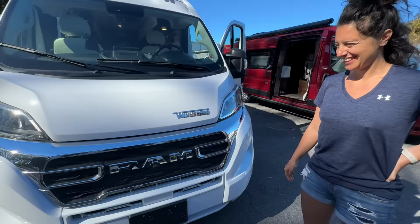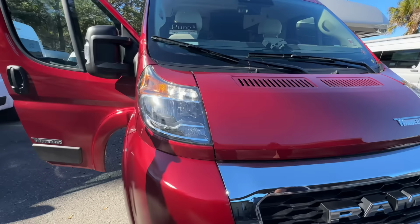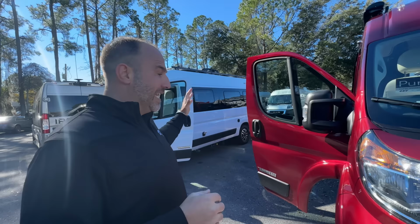So then here, this is the K model. This is the G. You see it has the same front end that they usually have. This is a 2022 chassis. The way Class Bs do it is the chassis is typically one year and the RV is another year. So Winnebago will buy the chassis in 2022 from ProMaster. They'll upfit it, convert it, turn it into a nice, beautiful RV, and then we'll sell it as a 2023. That's a very common practice in the RV industry. But this one here is a 23 chassis with a 23 RV.